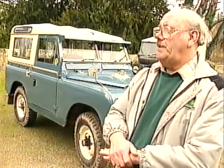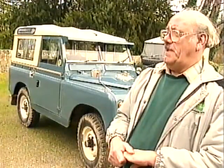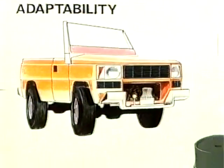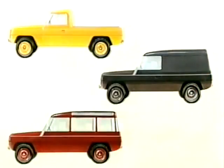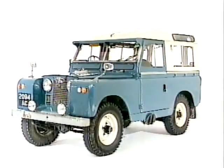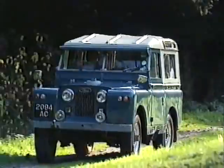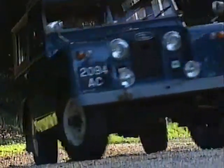In the styling department, we did a comprehensive exercise on a vehicle that got itself named as 111. And it didn't really get any further than reasonably large-scale drawings and proposals, for the very simple reason that there was no real call for a new Land Rover. They were quite happy with the one they were producing. It wasn't as though we were getting very dated. It was still selling very, very well. And that's a hard nut to crack if you want to propose something new.